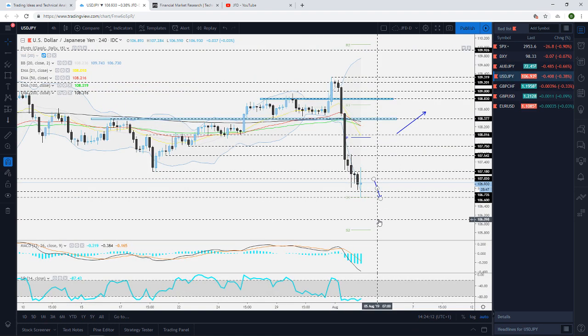USDJPY, very quickly on this one. So of course, as you know, we did get the NFP numbers about an hour ago, sorry, and the numbers came out, I wouldn't say the best, because the non-farm payroll number came out just bang on exactly as expected at 164K.